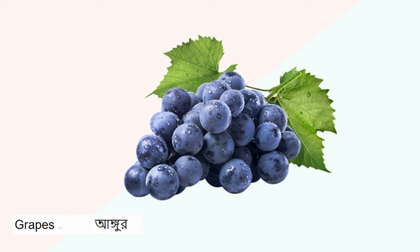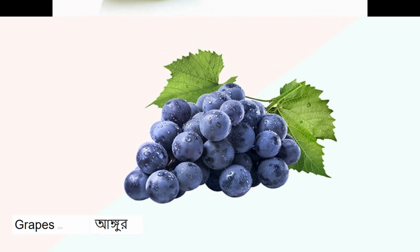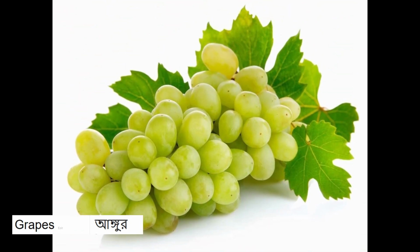Grapes, that means angur. Grapes, angur. In our country there are two or three colors of grapes. This is green grapes and black grapes. You know the black grapes price is higher than green grapes. So grapes, that means angur.